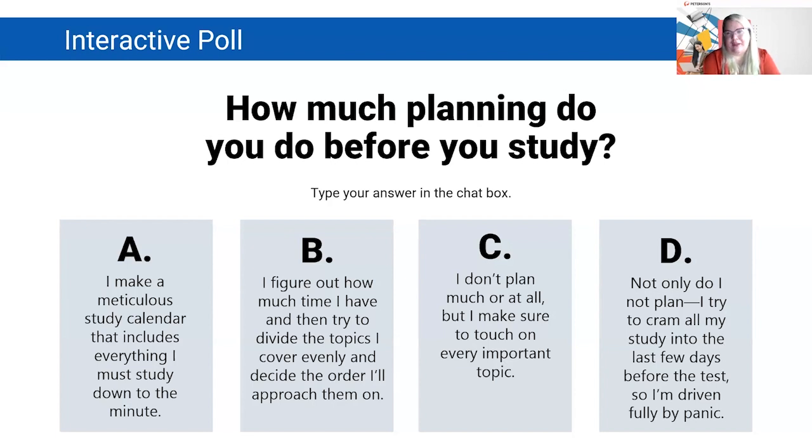All right, so as suspected, most of you said B or C, which I think is true of most test takers. I think all of us are guilty of using approach D at some point in our lives, but most of us figure out pretty quickly that that's not going to serve us well, and we develop either B or C habits. Among the learners who engage with Dantes, I would guess that that's the case as well.